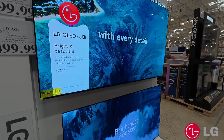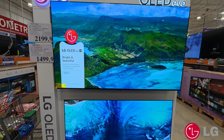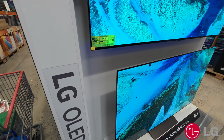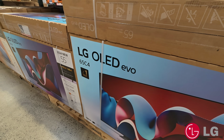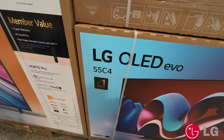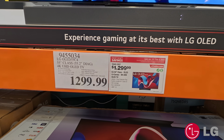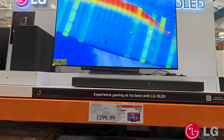I personally still own a C1 and I'm very happy with it. So again, much love to LG for being like the first high-end TV within Costco. The C series is also among the best gaming TVs in the business with the game optimizer, G-Sync compatibility, and 144 Hertz, so excellent for PC and console gaming. We're looking at the 65 and the 55. I actually have the 48-inch C4, which you can see on the channel. Absolutely love it. They also introduced Dolby Vision Filmmaker Mode in 2024 with the C series.